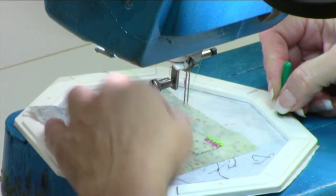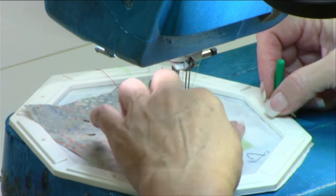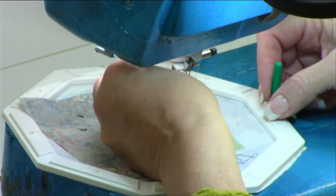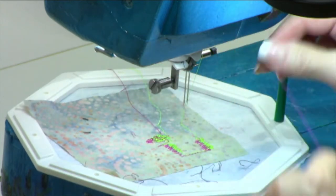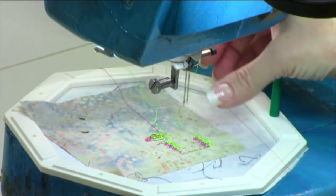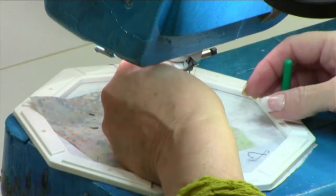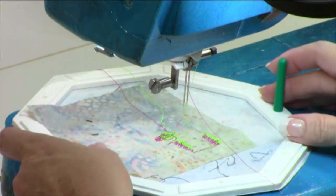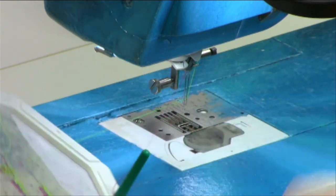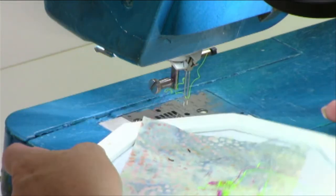Oopsie, my thread's shredding. It's because I sat there too long. I cut my thread. Am I gonna get away with it? No. It acted a little weird for a minute there, so I'm gonna try it on quilting really quick too. Kind of neat though, huh?